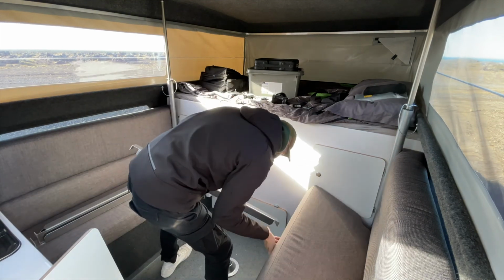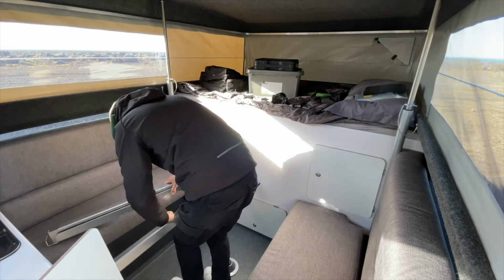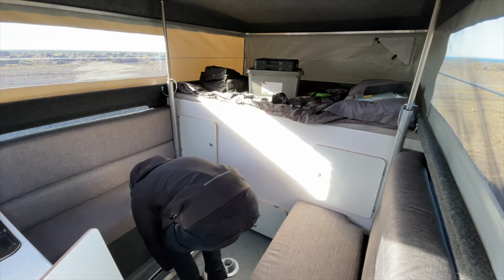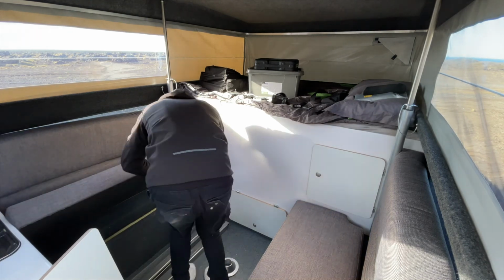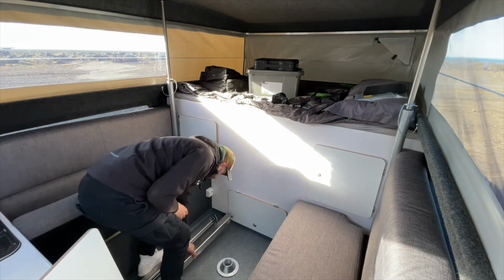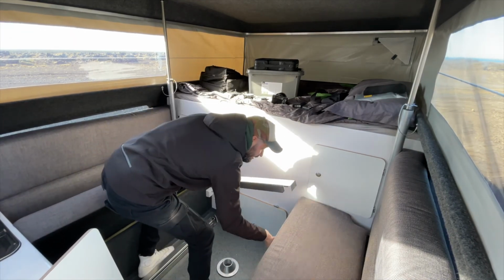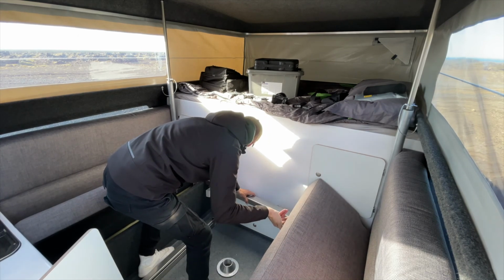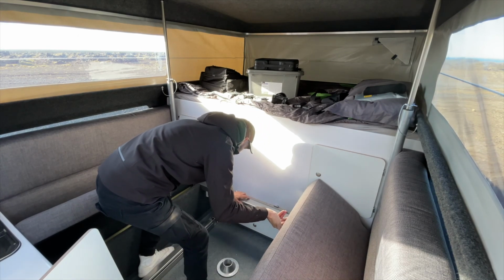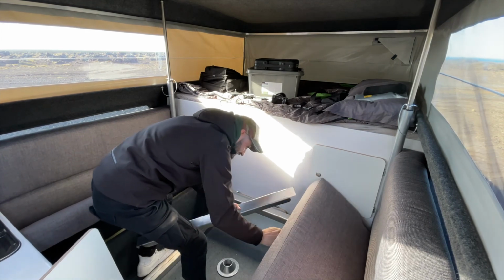Three. And then one beam goes here. So when you lift up the cushions, it's got these parts here that you're going to put the beams in where it hooks. So we'll put one on this top part here. We're gonna put one in the middle.